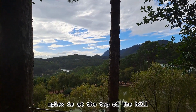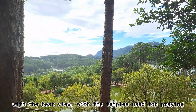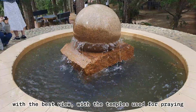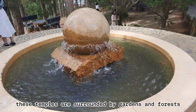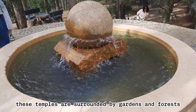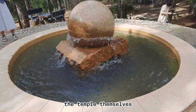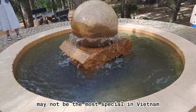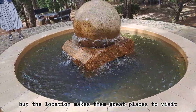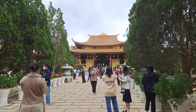The outside complex is at the top of the hill with the best view, with the temples used for praying. These temples are surrounded by gardens and forests that make them very peaceful places. The temples themselves may not be the most special in Vietnam, but the location makes them great places to visit.